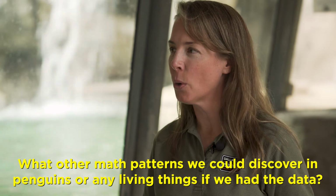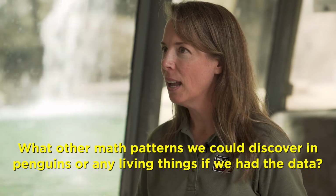I wonder what other patterns we could find in penguins or other living things if we had the data. Like maybe how a penguin grows from chick to adult, or at what age it grows the most, I wonder. Yeah, I bet you could. There's math patterns everywhere. It's fun to discover them with your pets at home, here at the zoo, or even with your own activities and movements.